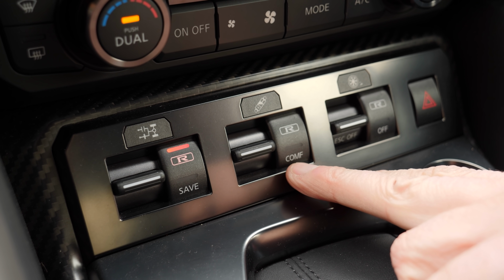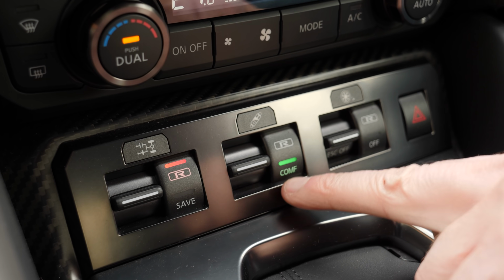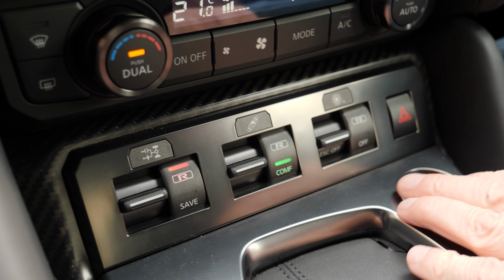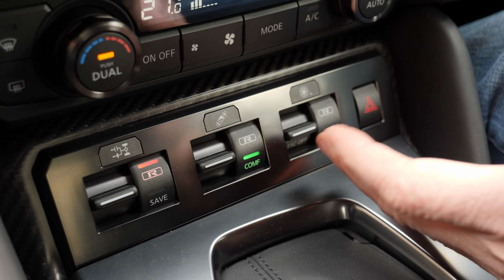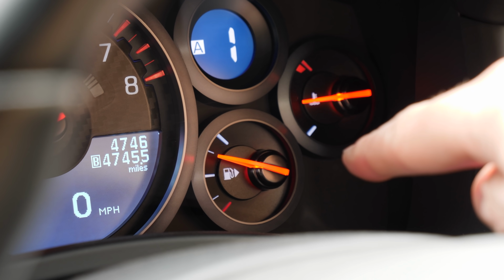Now, I'm going to put that in comfort because I want it to squat. Normally on GTRs it won't launch if you're in comfort, but because this has got a map on it, it's okay, it's good to go. And I'm going to try it in R for that. And I've got 3/4 of a tank of fuel.